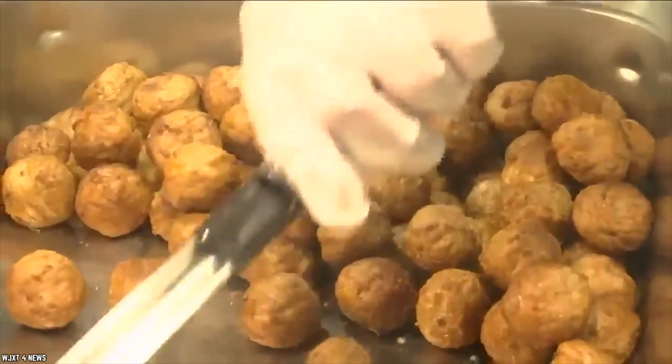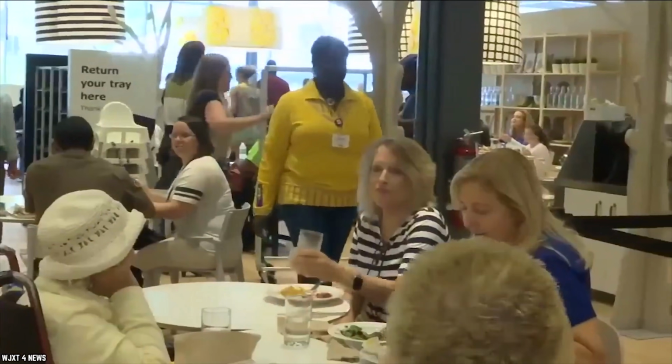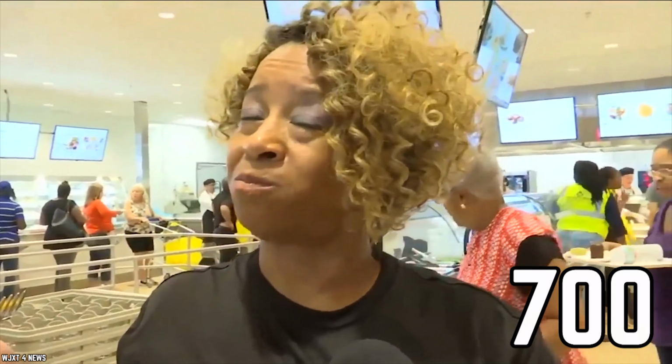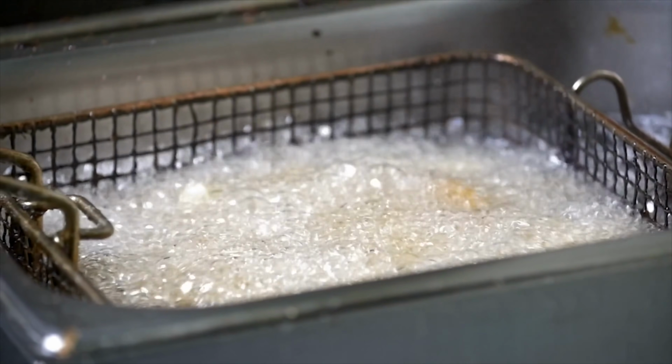The classic köttbullar meatballs have been around since the 80s. They meet the needs of customers, so they're still being offered. You can gorge on a dozen meatballs and take in just under 700 calories, which isn't too bad, especially when compared to most fast food meals.